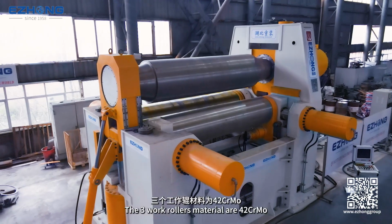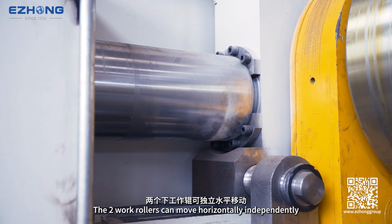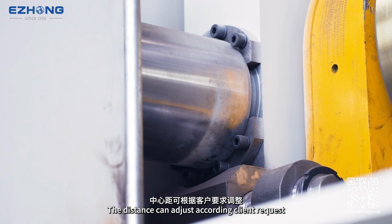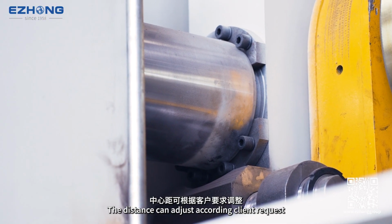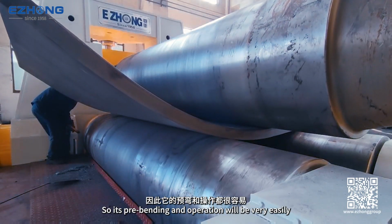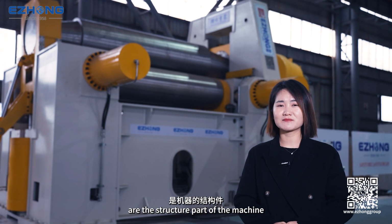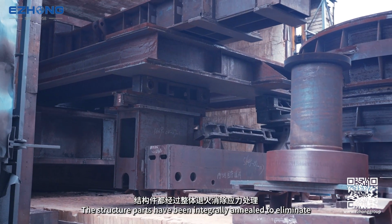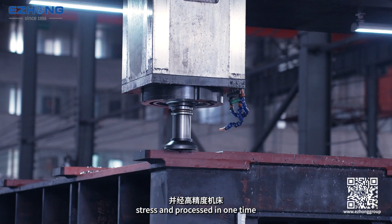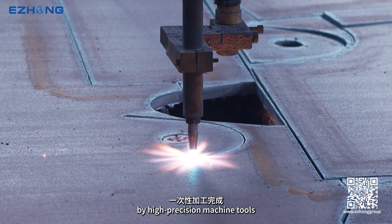The 3 work rollers material is 42CrMo. The 2 work rollers can move horizontally and independently. The distance can be adjusted according to client requests, so the prebending operation is very easy. The left, right and middle frames are the structure parts of the machine. The structure parts have been annealed earlier to eliminate stress and processed in one time by high precision machine tools.